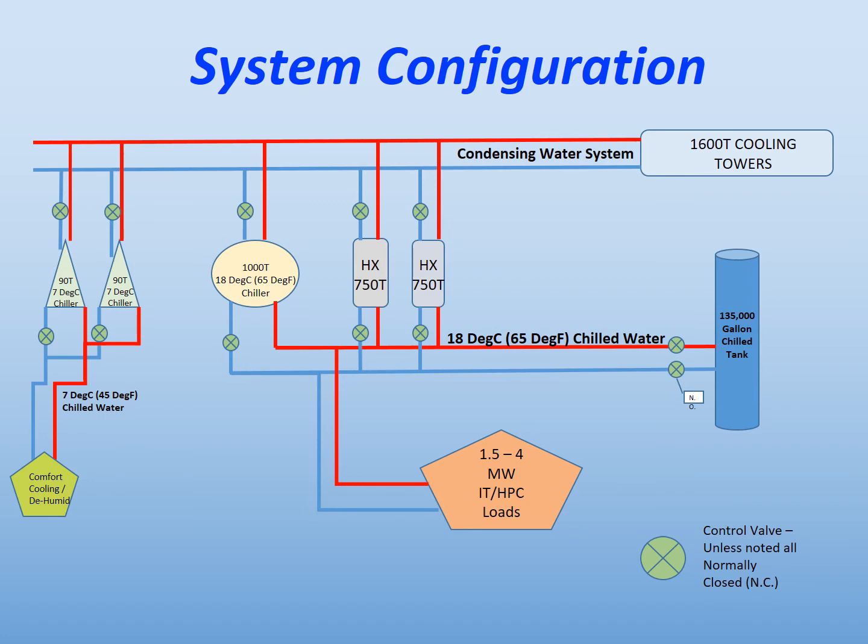The design and equipment list was developed using the requirements previously discussed for the NWC. A parallel piping condensing water system was designed to feed the two 750-ton, 18 degrees Celsius supply temp free cooling heat exchangers and the single 1,000-ton, 18 degrees Celsius supply temp centrifugal chiller that are responsible for cooling the NWC computer equipment. It is an interesting note that the centrifugal chiller was not redundant due to the low demand, roughly 80 hours out of the 8,760 annual hours.